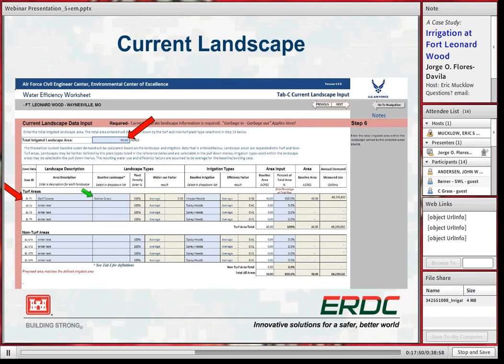All of these numbers are manually inputted depending on the selections. And again, you'll also have to select what kind of sprinklers you have. This will determine the efficiency and how much water is being used. The calculator does this all automatically.